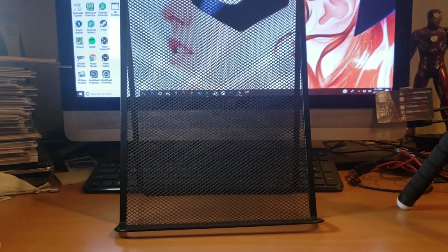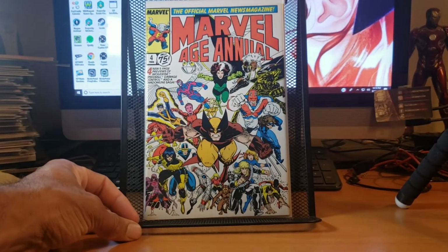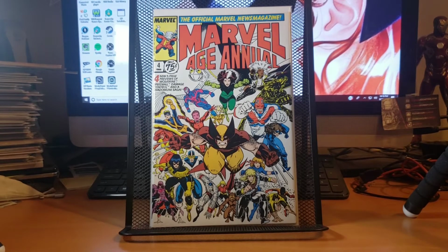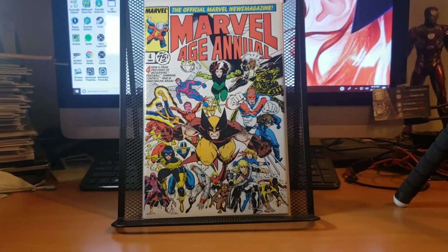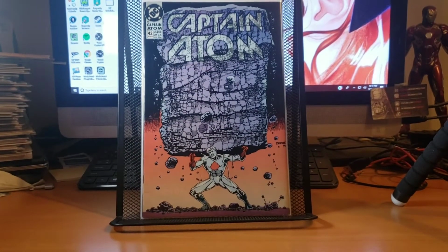Also found a Marvel Age Annual. It's a cover I wasn't really familiar with. It's an Arthur Adams cover of the X-Men, which I thought was pretty cool, so I had to pick that up. Came across this Captain Atom 42, the first appearance of Death in the DC continuity.